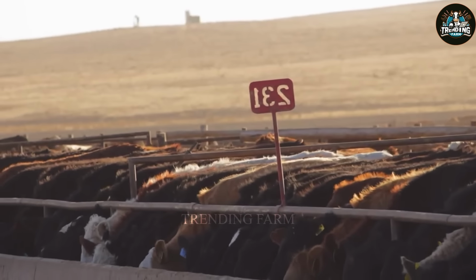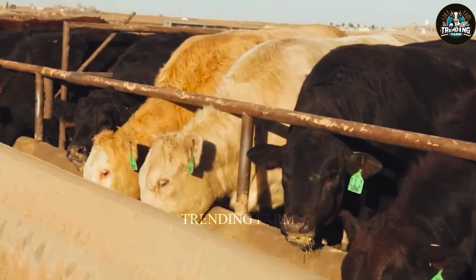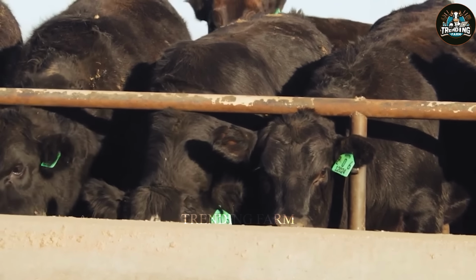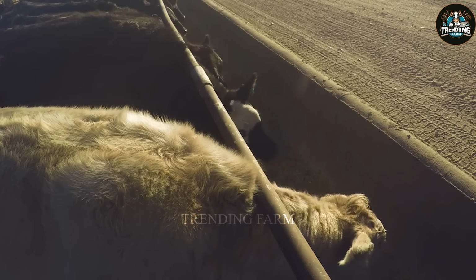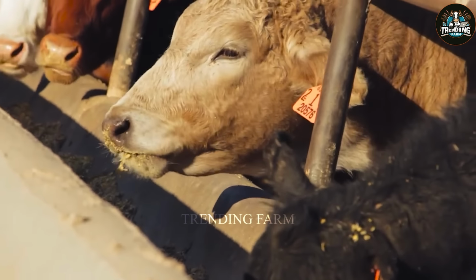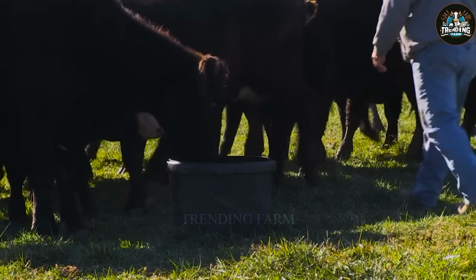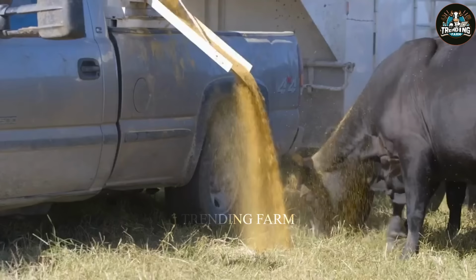Across the U.S., over 700,000 cattle farms supply the nation's 12 million tons of beef annually, with states like Texas, Nebraska, and Kansas leading production. Farmers meticulously monitor cattle weight, adjust feed ratios, and conduct health checks to optimize growth.